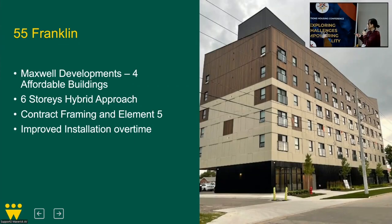if you need to. Here's another example of an affordable housing project that's also a hybrid light wood frame and mass timber. So we're seeing more and more of these, and the business case is making sense for these developers to create affordable units, but also invest in CLT, a little bit more of an expensive product. But then again, as Brock was saying, they benefit from the schedule offsets.